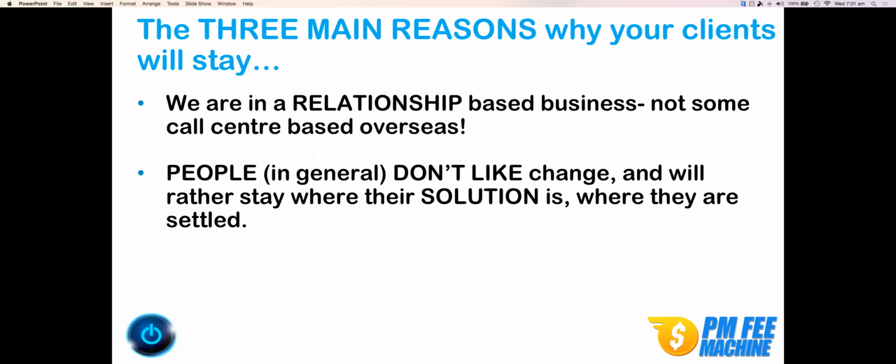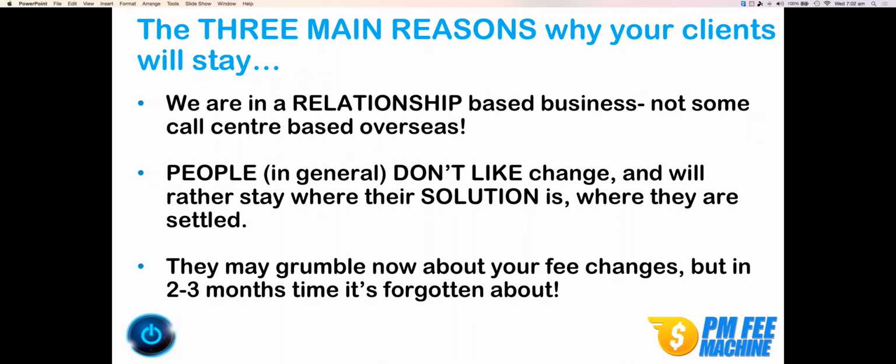People in general don't like change. They would rather stay where their solution is, where their peace of mind is, where they are settled, where they have a solution to their problem. In general, human nature is people don't like to change unnecessarily. Now, if you do increase their fees, they may grumble now and they may spit and carry on a little bit and maybe give you a few phone calls about your fee changes, but in 2 to 3 months' time, they've forgotten about it. The beauty is your old fees are completely forgotten about. It gets wiped from their memory. All righty? So that is one of the beauty things about it.